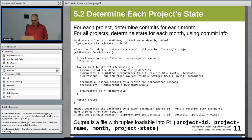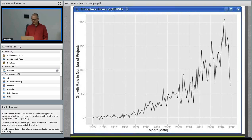Well, this is literally a series of tuples where there's a project ID, project name. We choose a time window of a month. So on a monthly basis, we measure whether it's active or not. Could have taken days, or weeks, or years. We took months as a reasonable granularity, and then active or not active. And so we walk through it.